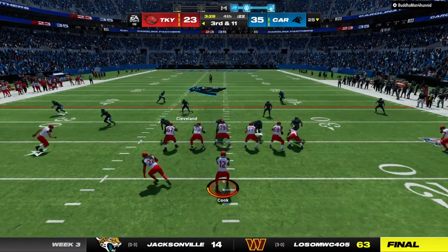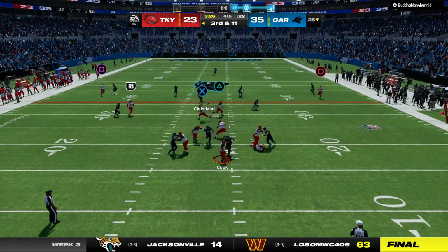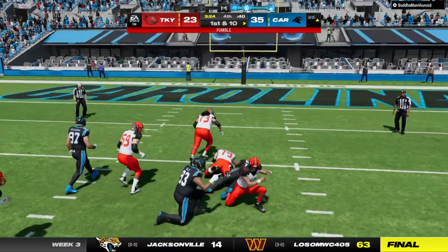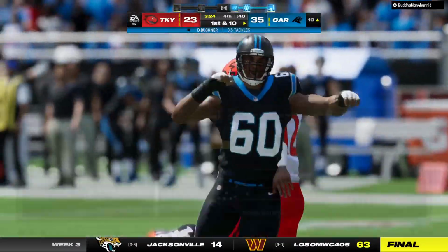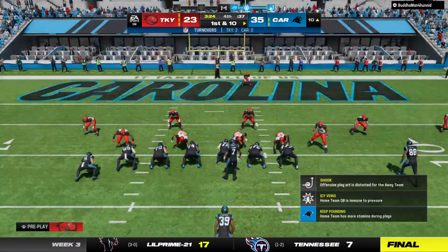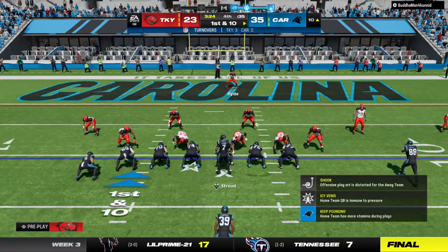Top 19. Check smash. 65 catch. Here's Cook on 3rd down. Nowhere to go here. He lost the football. Oh, and one of the linemen on the other side has got it. And they will have the football deep in enemy territory all the way at the 10-yard line.